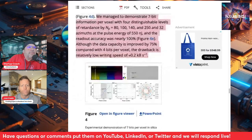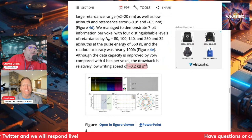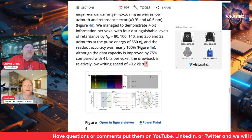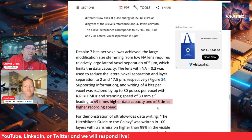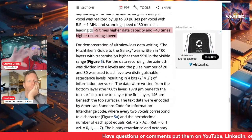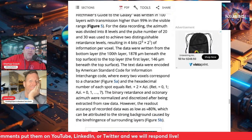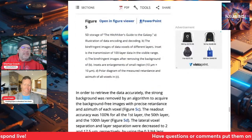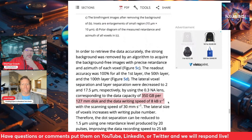Yeah, it says here the drawback is a relatively low writing speed of 0.2 kilobits per second, to the power of minus one, whatever that means. That's why I was curious. I saw a reference to 9 times higher, 43 times higher recording speed. So they've done some stuff to get it up. It's also fun that they used the Hitchhiker's Guide to the Galaxy as a test for all of this. They did multiple audio recordings of the Hitchhiker's Guide to the Galaxy. It's very interesting, and cool that it stays that long. A corresponding data capacity of 350 gig per 120 millimeter disk and data writing speed of 8K per second.